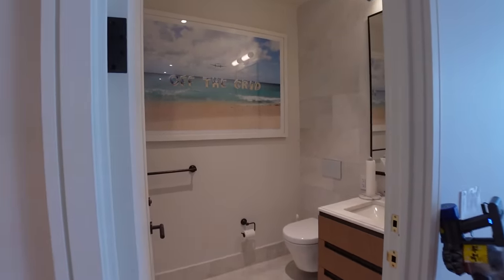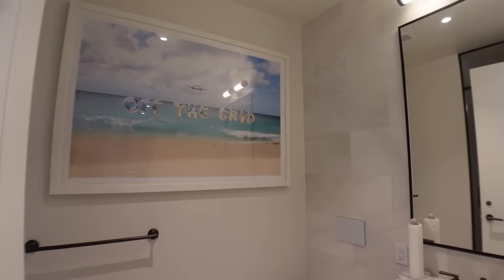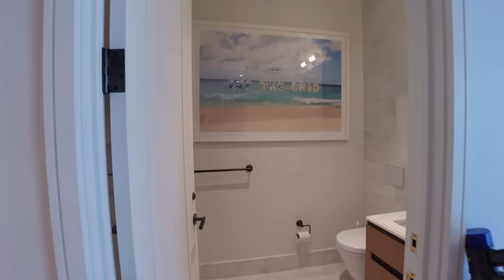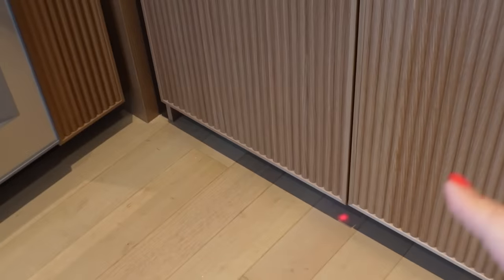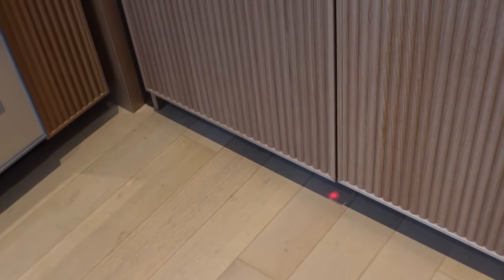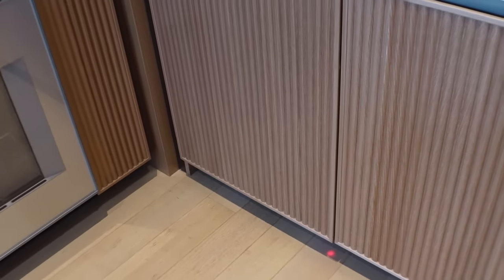A lot of you guys had commented you should put it in the bathroom, and I completely agree. It's my little Florida bathroom and I really like it. I think it looks really nice. It's like the only color we've got going on, but I love it. I just ran my dishwasher, and one thing I love about it is it has this little red laser dot, so you know if it's on, like if it's actively going or not, which is so great.